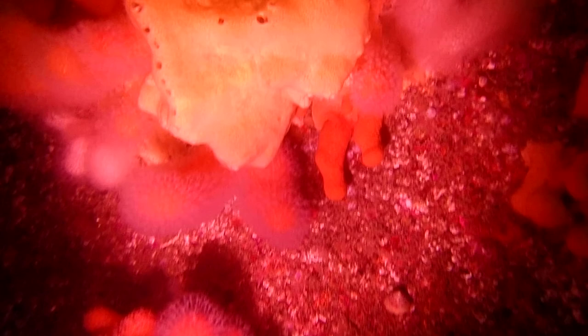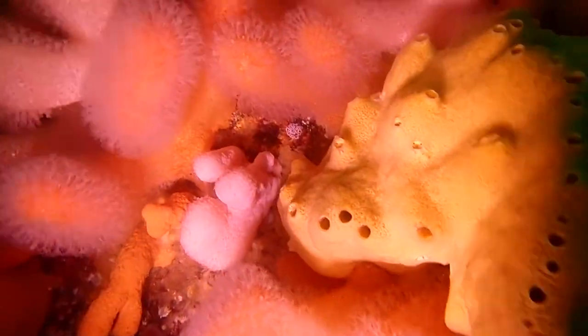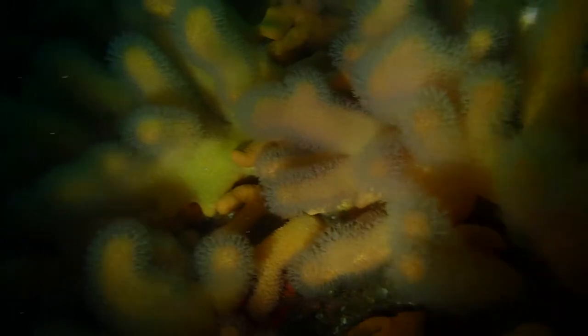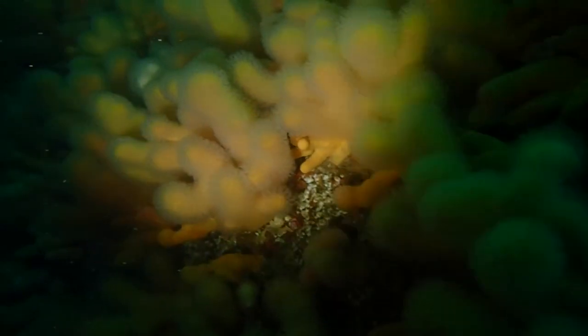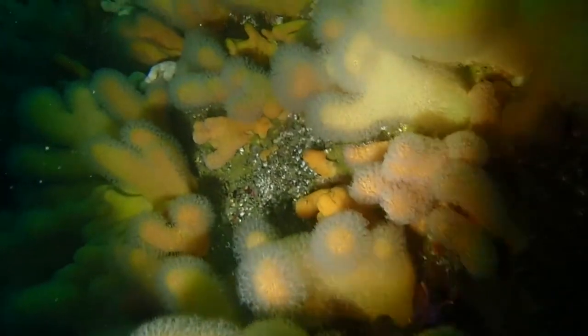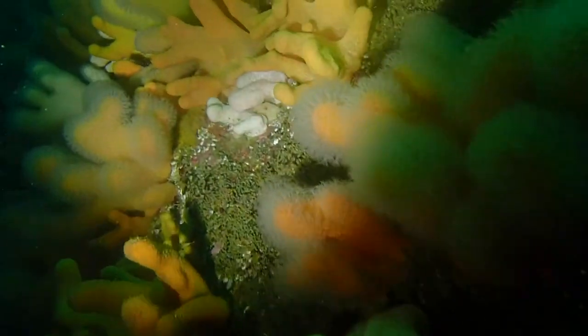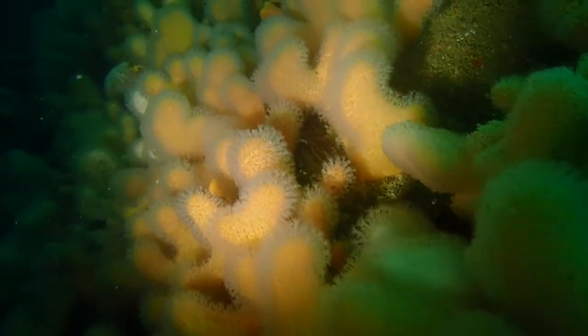Again, this is a short video on one of the wrecks. I can't actually remember which wreck it was, but this time it's showing soft coral. So these are known as dead man's fingers. But again, I wanted to show the video so you can see that big areas of the wreck are covered with these marine organisms.